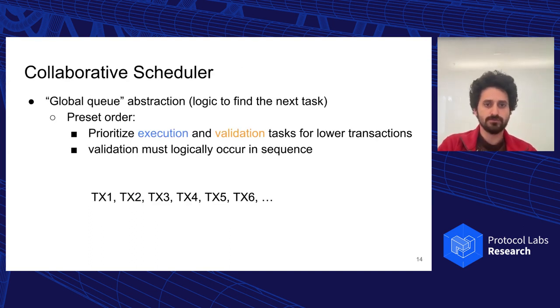Now let's talk about the collaborative scheduler, which is where most of the logic of our BlockSTM is. We need a logic to find the next task, and abstractly you can think of it as a global queue of tasks which the threads go and pick from. But also remember that we need to respect the preset order, right? We need to execute the transactions according to the preset order. So the collaborative scheduler needs to make sure that we prioritize execution and validation tasks for lower transactions. In addition, validation must logically occur in a sequence, and I'll explain it in a second.